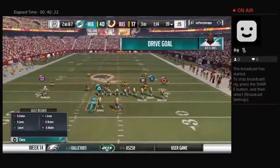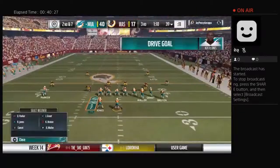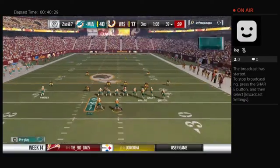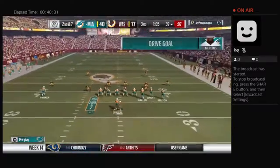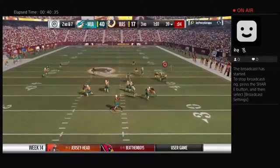Here we go. What? Ohio! Ohio! Ohio! Ohio! Ohio! And the back goes into motion. Play clock winding down.